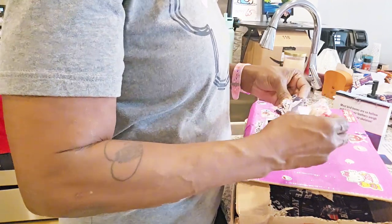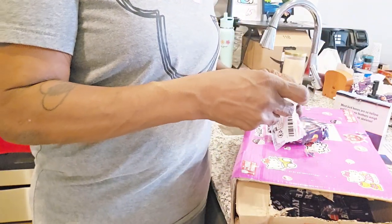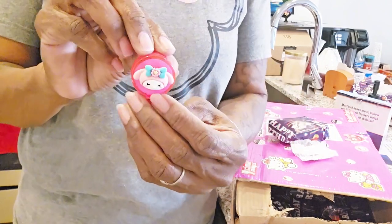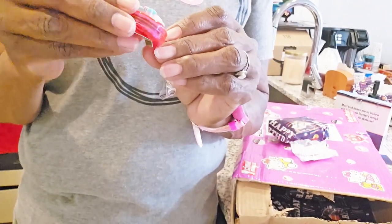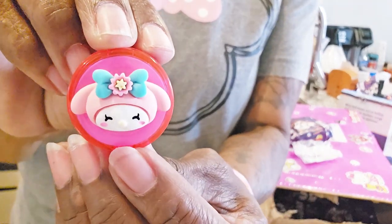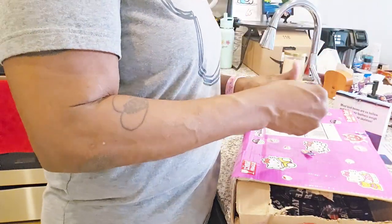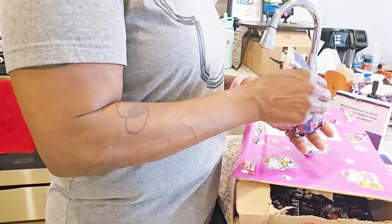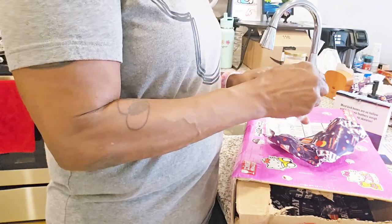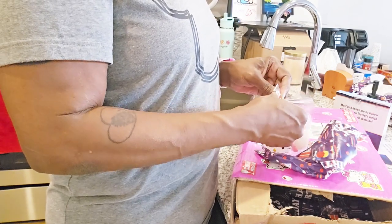All right. Another badge holder. Look at that. This is actually cinnamon roll, I believe. I believe this is, I think Melody. This is so cute. All right. Oh my gosh. I think that this is a cover for your hand sanitizer.